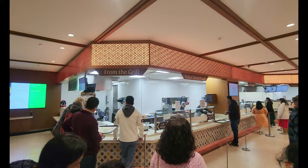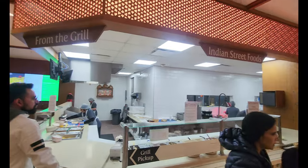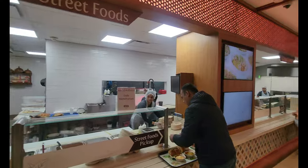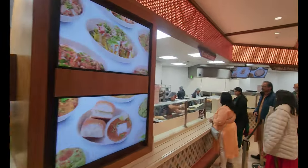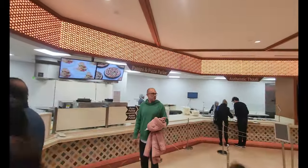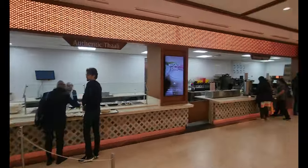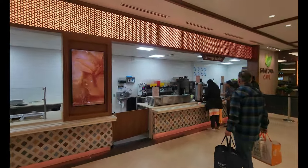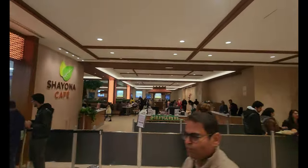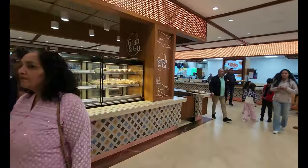Over here is from the grill. And over here they got Indian street food corner, pani and pizza. Pizza section. Here is the beverage station. Over here is the cafeteria. You can go sit and eat. Here are the desserts, assorted desserts.